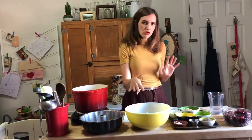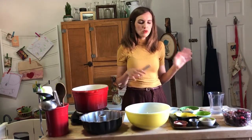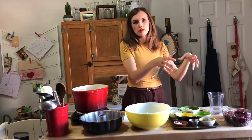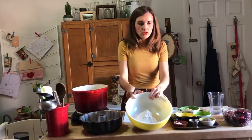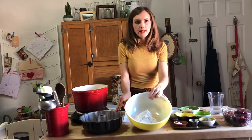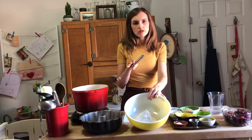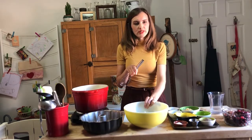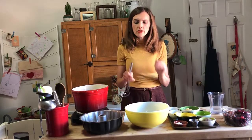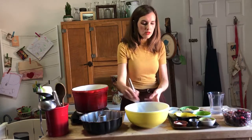We're going to do dry first, and then we'll do the wet. With most of my baking recipes, you usually do the dry first, and then the wet, and then you mix them together and pop them in the oven, and it's pretty easy peasy. We're going to be making a bundt cake, but you could do it in a regular 9x9, or you could do it as muffins too if you wanted to, and save it for snacks or breakfast. Okay, so whole grain spelt flour.